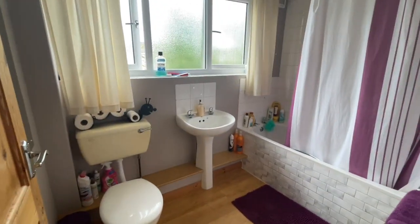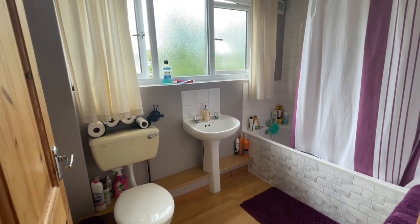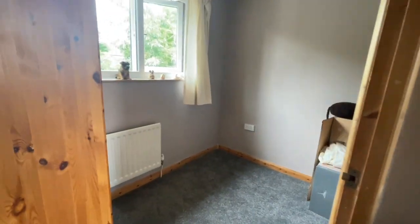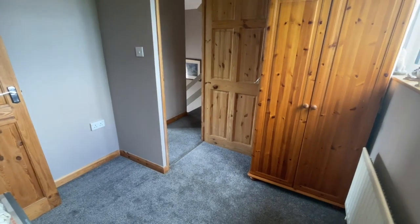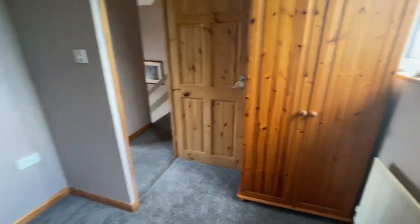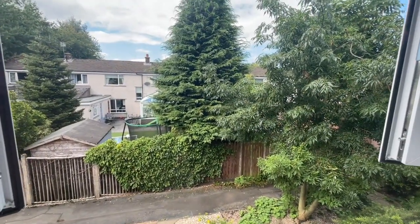Adjacent, we've got a bathroom, which has got a 3-piece suite and a shower over the bath. Very neutral colours again, so for those buying the property, it's certainly non-offensive and well kept throughout the property. And then finally, we've just got the third bedroom, which again is a good size for a single or potentially a sort of 3/4 room. It's a really good size, and this is just used for storage at the moment, but obviously for families could be well used. And this has just got an outlook to the front.